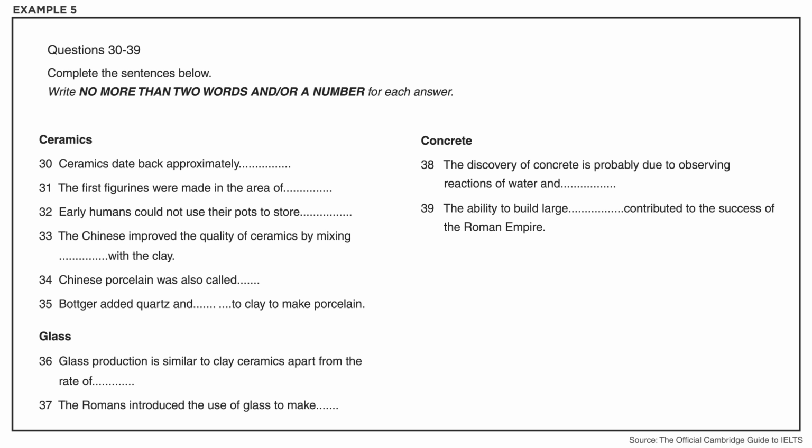And the final recording type, number 4, is a monologue on an academic subject, for example, a university lecture. This recording can get a little exhausting because you have to answer all the 10 questions in one go. Before the audio begins, here are some tips to attend a question like this.